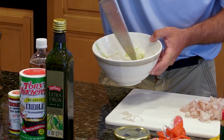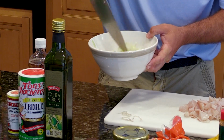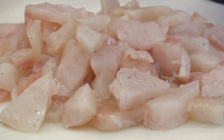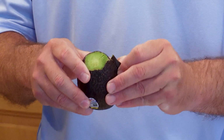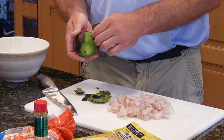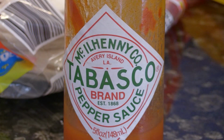And essentially, that's it. We're gonna let that set aside, and it'll be ready to go when the fish is done. Next thing I'm gonna do is get an avocado sliced up. Avocado is obviously really good on fish sandwiches. It also is really good with spice. Tabasco on fish tacos for me is the way to go.